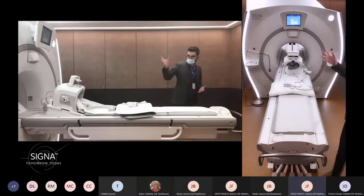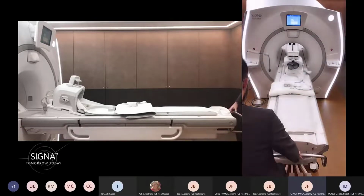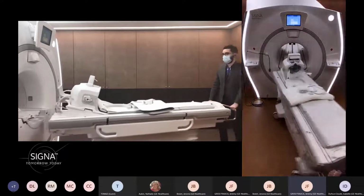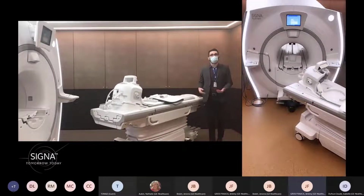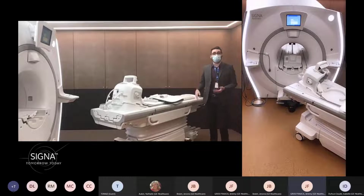This table for Signa 3T Architect is a detachable table. Pretty easy to use. You have a pedal here at the bottom of the table, and for a single user, it's easy to handle and work with. Here you have two different pedals. One is to put on the brake and then transfer patients safely, for example, a lot of intensive care patients. And the other one is to lock the wheel, and then you will manipulate the table easier.